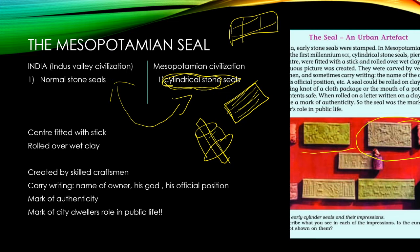As I have already said, the center is fitted with a stick. Now a stick is fit here, and its imprint is given on a rock or another object, and it was rolled over wet clay. So this is clay, and it is rolled over this, and we get these kinds of imprints. This is a cylinder, and first a highly skilled craftsperson makes carvings in it, then puts a stick here and rolls it. That's how we get this. So these seals were created by skilled craftsmen, not by a normal person, but by someone highly skilled.